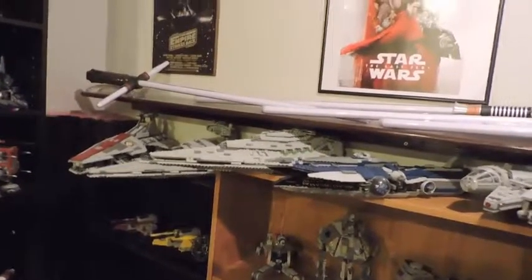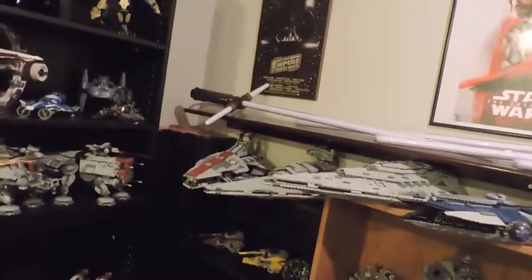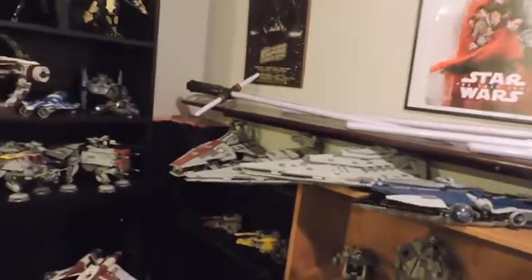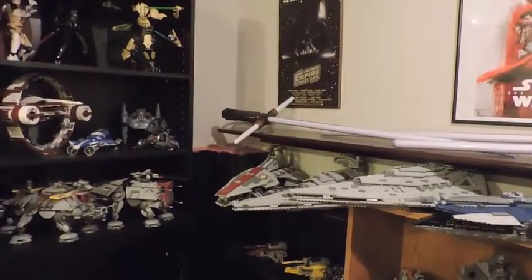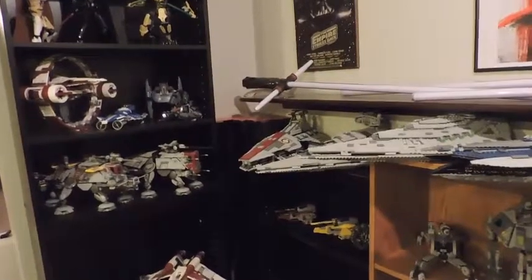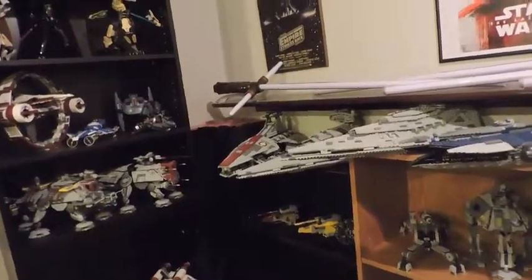I'm gonna get those two sets so I can review them for you guys and get the main figures, because the main figures look awesome. Especially the Ki-Adi-Mundi, the Barriss Offee, and the Clone Trooper main figure from the Battle Pack, and the Luke Skywalker and the Yoda with R2 from Episode 5 on Dagobah. The Yoda and the Luke variants in the Yoda's Hut set are very rare, so I've always wanted to get the older versions, but now they're bringing out new versions of them.